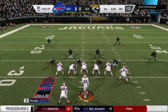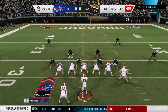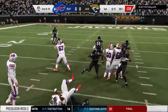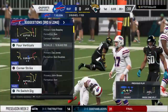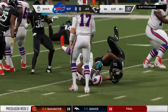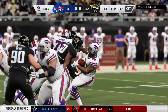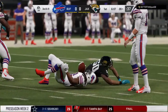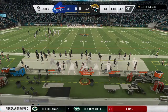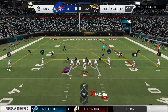They'll try again, 2nd and 10. They run it from the gun with Yeldon. Trying to run inside, but nothing there. No gain on the play there, so that doesn't help. Now they're looking up at a 3rd and 9 situation. Here comes the 7th play of this opening drive. They've moved it well, but here's 3rd down.